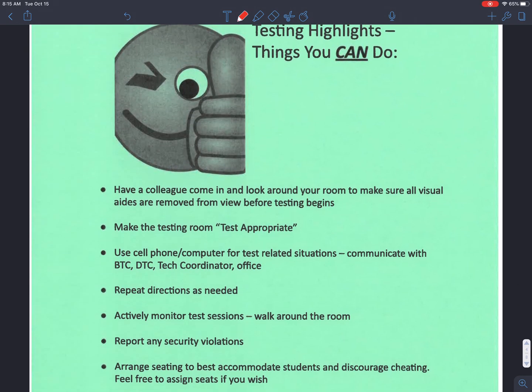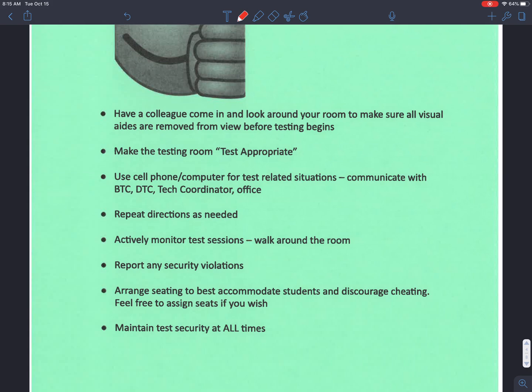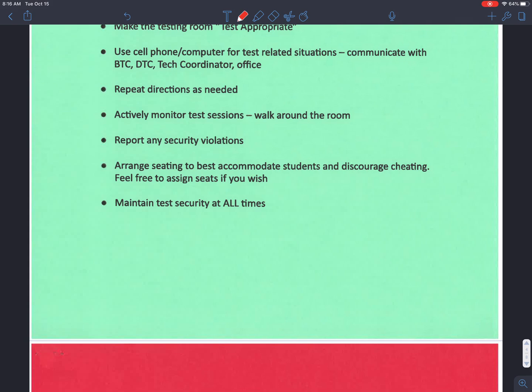All right, just a reminder, testing highlights of things that you can do. We talked already about having your room ready for testing. Have a colleague come and take a look at it to make sure it's test appropriate. Talking about the cell phone usage, you know what you can do and cannot do there. You may repeat directions as needed, word for word out of the script. That can be repeated as many times as a student needs it. Make sure you're actively monitoring the test sessions.